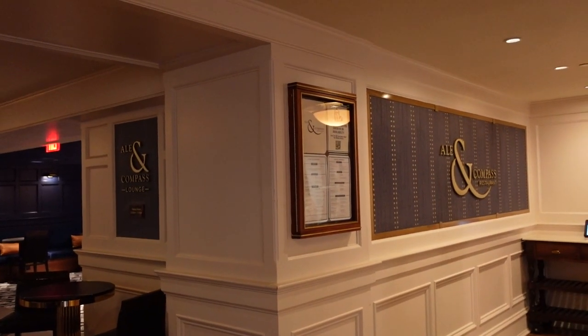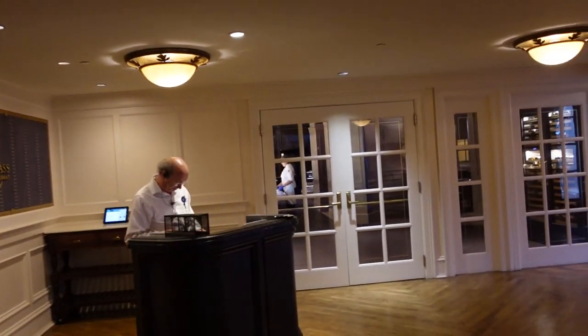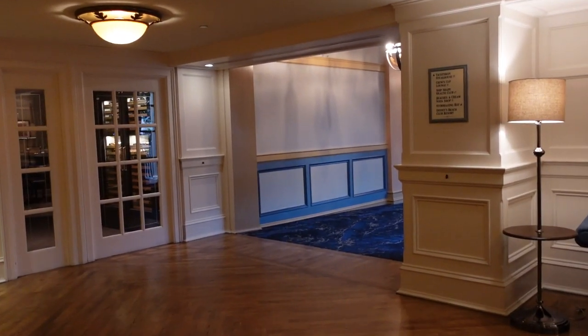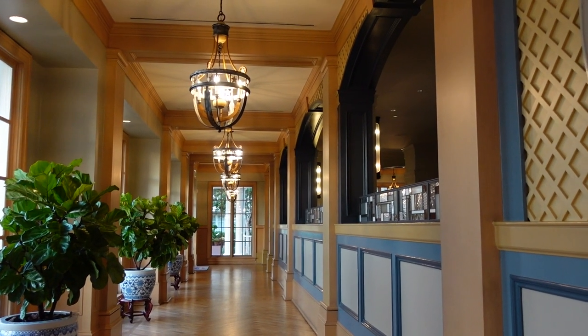Here at Ale and Compass, you're gonna have options for a breakfast buffet, as well as a la carte selection for breakfast. And they have an amazing dinner selection, which we'll show you a little bit later. But let's head down this hallway to the right. Back up that hallway is where we came from, where Ale and Compass is at. In fact, Ale and Compass looks outside.